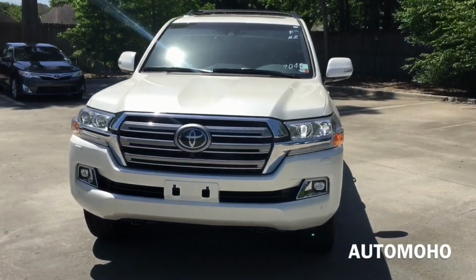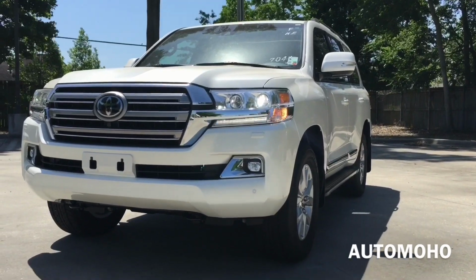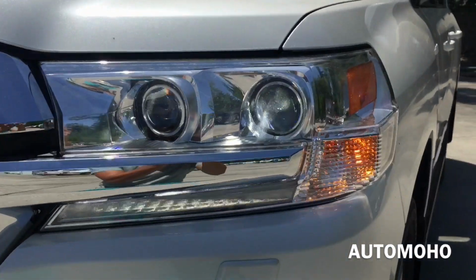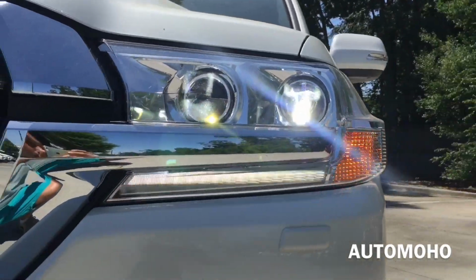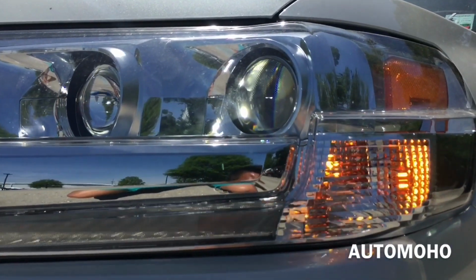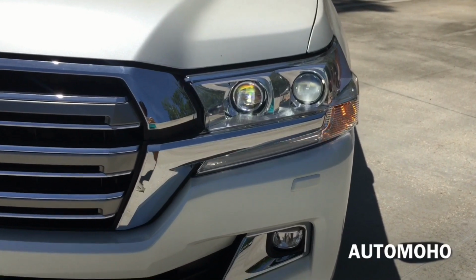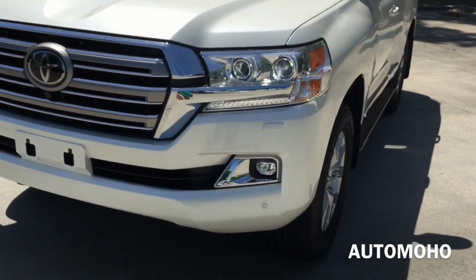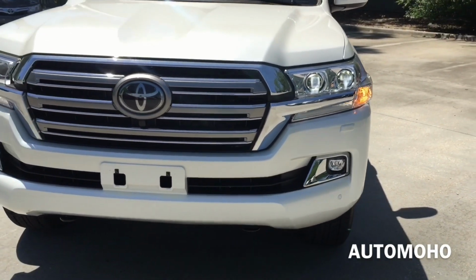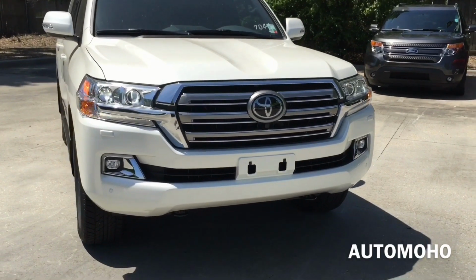Up front, the new Toyota Land Cruiser looks very aggressive thanks to many of the new features it comes with, starting with the new projector LED headlights with LED daytime running lights as well as turn signal lights. And here's a closer look at the headlight. A pair of LED fog lights are also standard on this model. And in the middle is the aggressive-looking gray grille with a smoke finish and chrome accents around it.